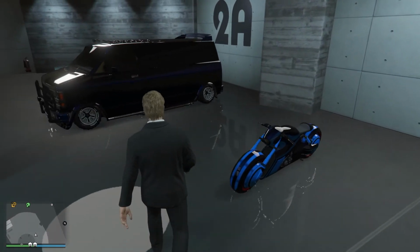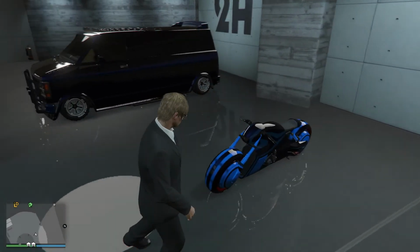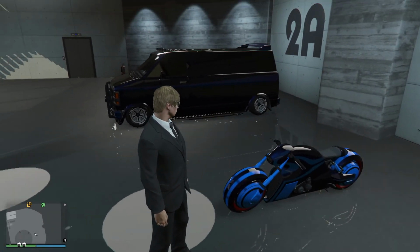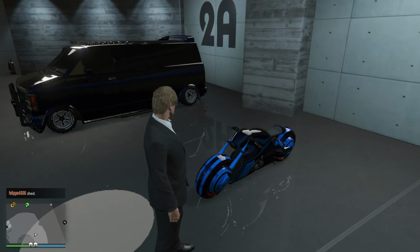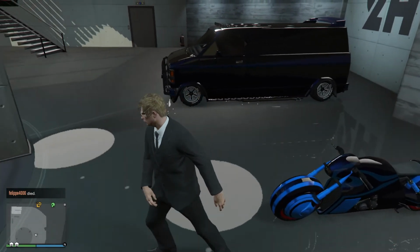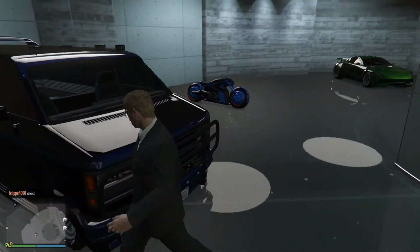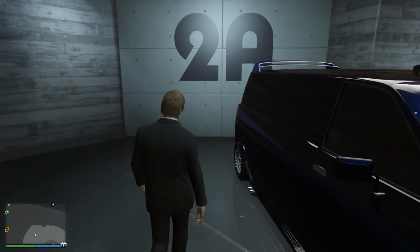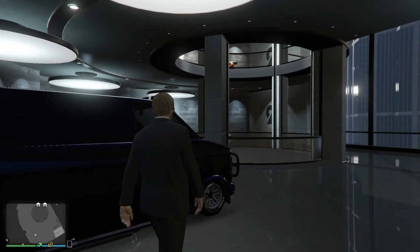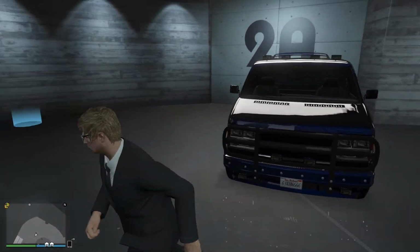We've then got a Shotaro. This is the fastest bike in the game, not by much, but its cornering speed is what really helps it out. Again, I'm not a big fan of the way it looks, to be honest. It's a bit gimmicky, the whole Tron thing, but you've got to have the fastest vehicles. So that's that one. We've then got a Gang Burrito. This is the fastest van. You don't often end up in van classes outside of the racing community. The racing community quite often does van races, but again, it's the fastest van, not by much, but that's why I've got that.